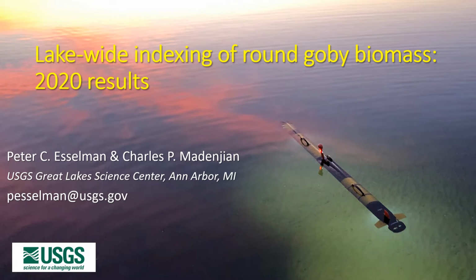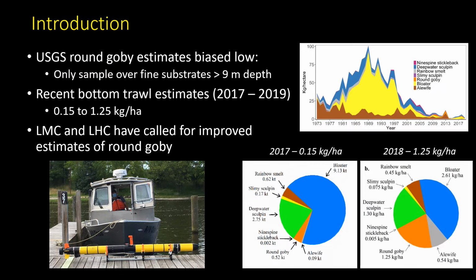I'm very pleased to have the opportunity to present the results of our 2020 survey of round goby biomass using advanced survey technologies. I consider these results close to the final draft, pending peer review and input from the Lake Committee and others. Since their introduction into Lake Michigan in the late 1990s, round goby have been a topic of keen interest of fisheries managers and fisheries scientists alike.